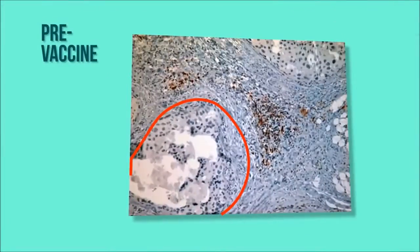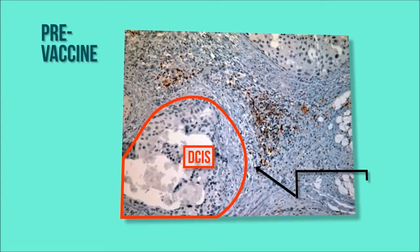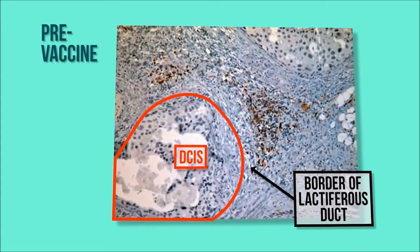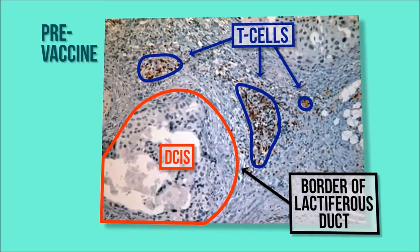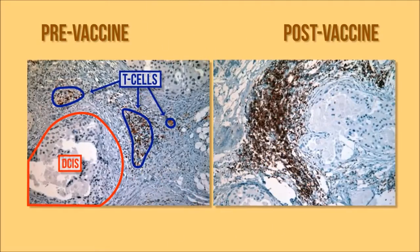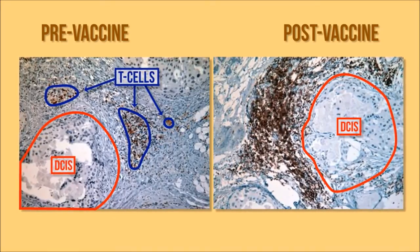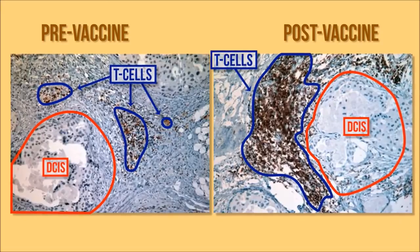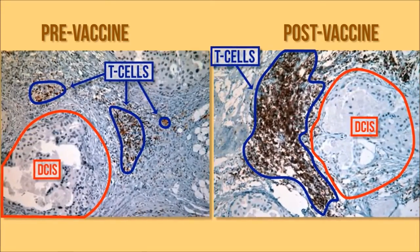The first slide is from a biopsy taken before the vaccine was administered. You can see in cross-section a lactiferous duct that contains the growing tumor cells. Surrounding the duct is a light scattering of brown staining T cells resident in the breast tissues. The second slide is from diseased breast tissue sampled after vaccination. It is apparent that after vaccination there is a massive influx of T cells that congregate around the tumor cells growing in the duct, showing the effect of the vaccine.